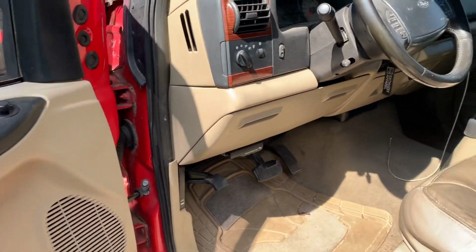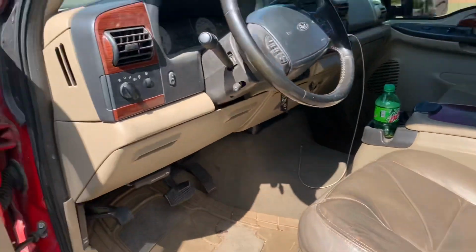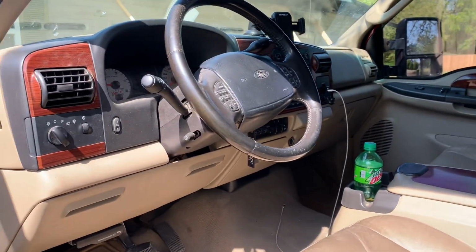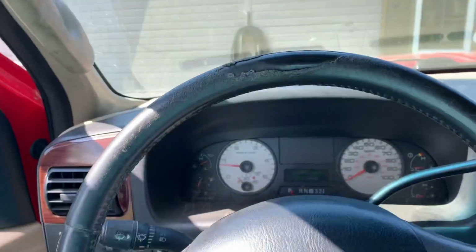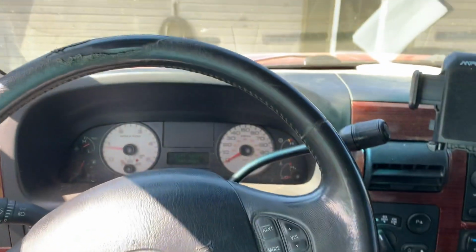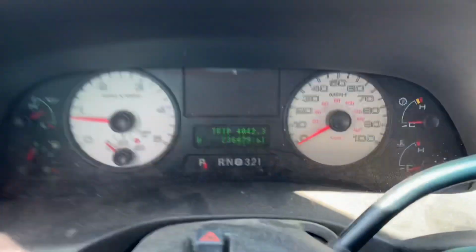Okay, so a little background knowledge here about this truck. I bought this truck, it had 207,000 miles on it. I actually remember 207,262. That's what this thing had on it. And currently we're sitting at 236.